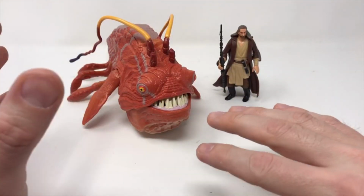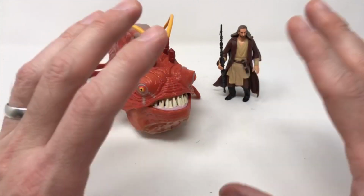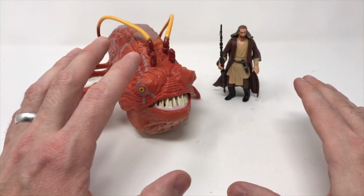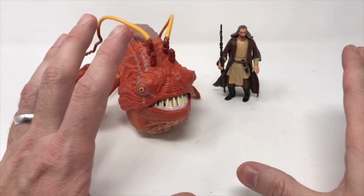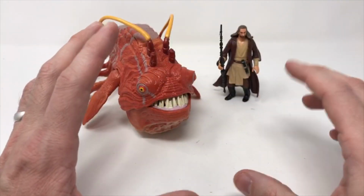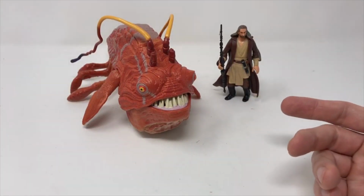It was something that was supposed to be on Mustafar. And that's actually bigger than the beast that Obi-Wan is riding on in Utapau. Now, you could say that's the beast in the movie, but it's more like a vehicle. This was a giant beast, so kind of like on the scale of the Rancor. But as figures go, it's actually pretty neat.